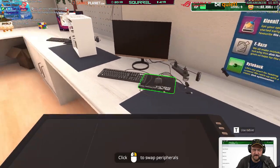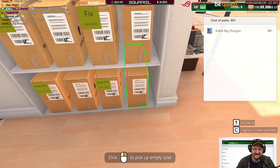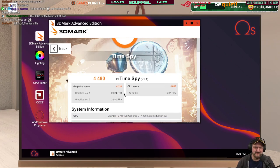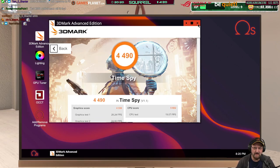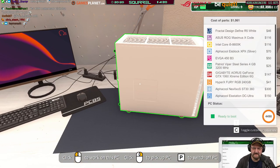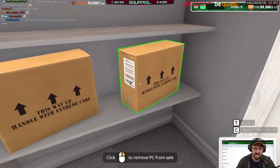Wow. Most boring case ever. Yeah, it's called the Kohling Big Chungus. That's not an amazing score, is it? But the GPU's kind of letting it down a little bit. But still, for what it is, it's not a bad mint gamer, I'd say. It's worth selling. We could improve it with a better GPU, but whatever.